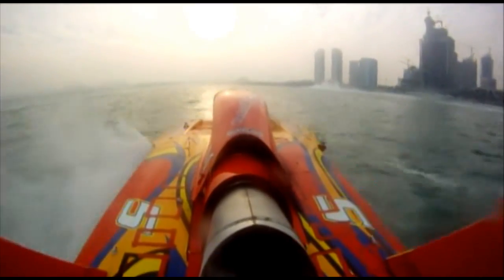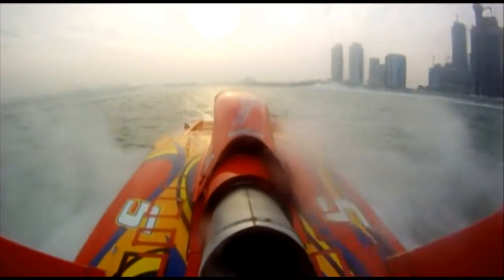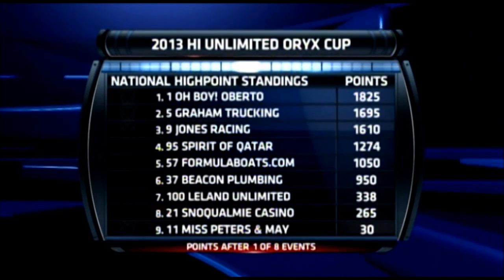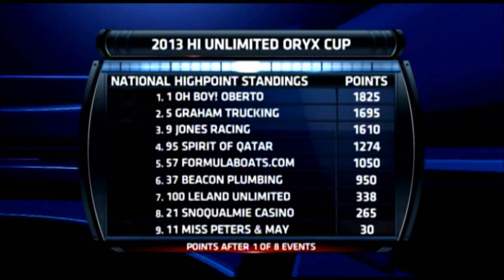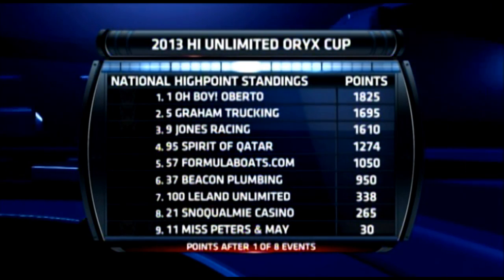So a hard-fought win, and he got some breaks going his way as well. This World Championship now moves Jimmy Shane and the Graham Trucking boat into second place in the National High Point standings. After the race, Jimmy Shane spoke about that break that got him the title.